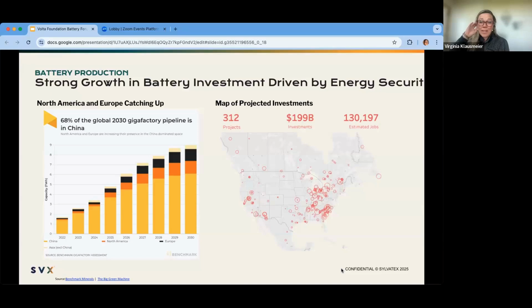So again, I'd say these markets are incredibly dynamic, and my goal isn't to go deep into all of the battery markets, but mostly to say, hey, look, they're growing. They're growing predominantly in the West, and you need to have supply closer to where they're growing.